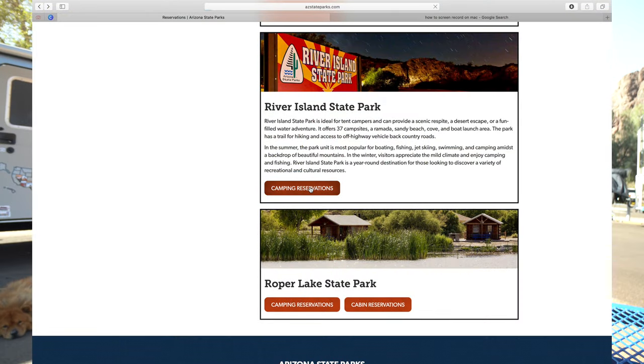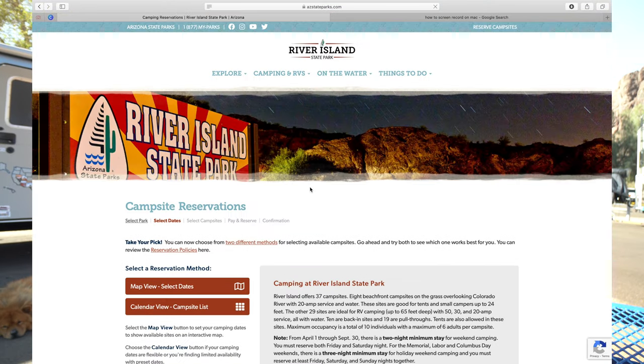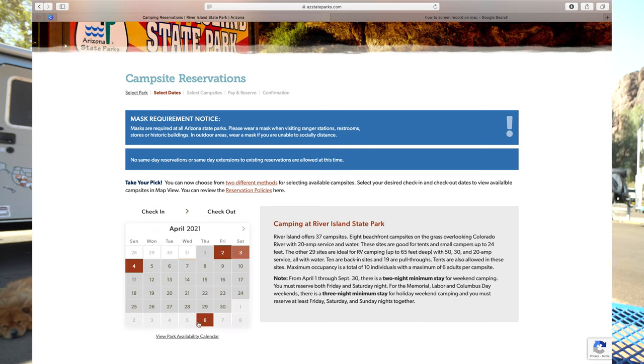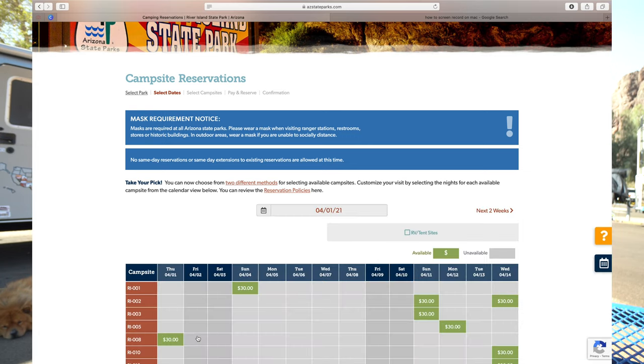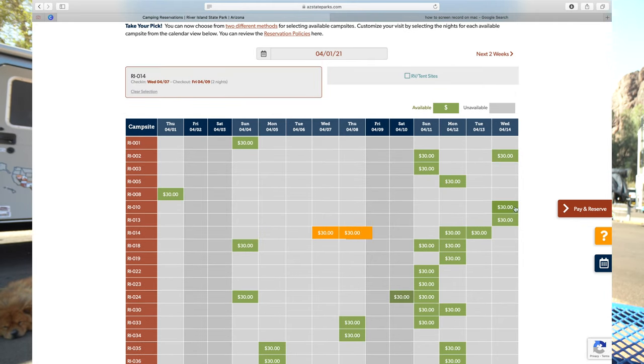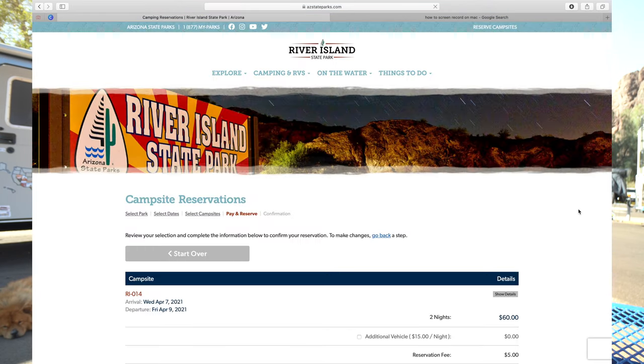And the way we've been doing that is we've been going to the Arizona State Park website, and they have a feature there where you can look at available sites in a two-week window. And so we've been using that, and when we find something available, especially if it covers a weekend, a lot of times we will grab it. And that's the case here. We were able to find this spot here at River Island State Park over a weekend for 6 days.